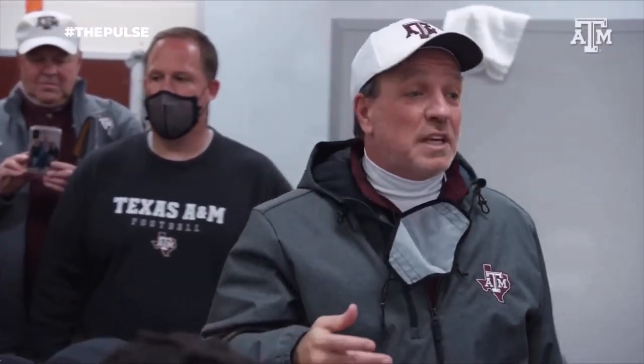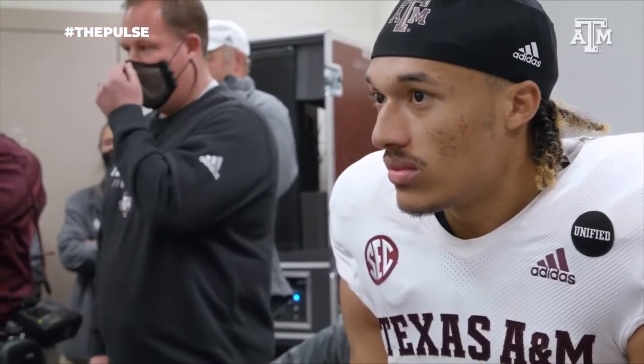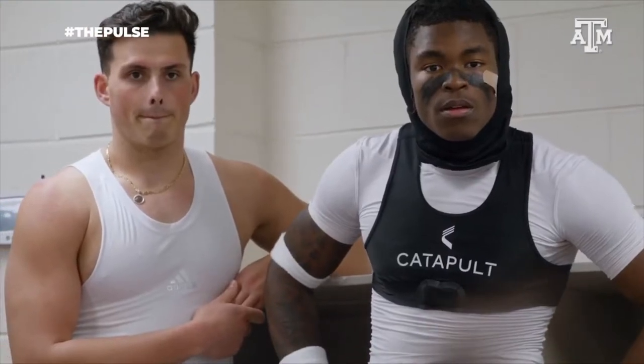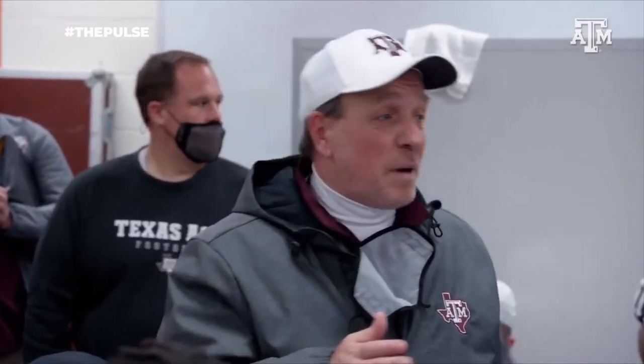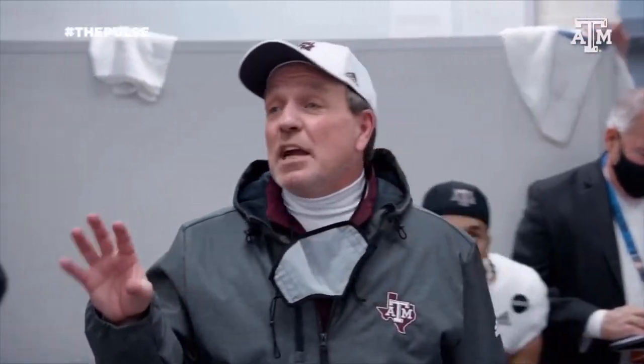Offensively, defensively, special teams, we knew they were coming. Here's what I'm proud of. There's a hell of a football team in here, guys. What I'm saying is, you're learning not to let the momentum swings bother you. You're learning to control what you can control, doing your job. And when they respond, you respond. They respond, you respond, and you're matching. You're learning competitive nature. That is understanding at a championship level.